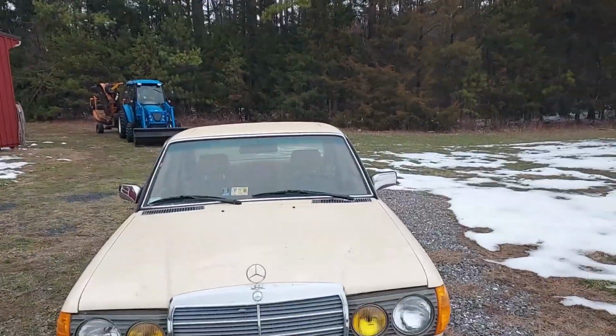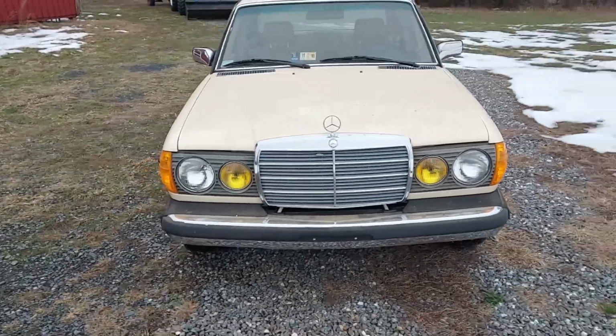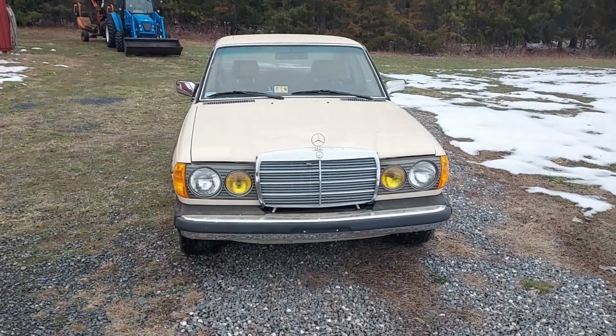All right, hey, what's up, guys? We're here in Virginia. You can see it's been snowing here. It's probably 35-40 degrees out here right now. But we drove up here for a literal barn find. There's the barn. Here's the find. This is a 1982 300D with 60,000 miles on it.